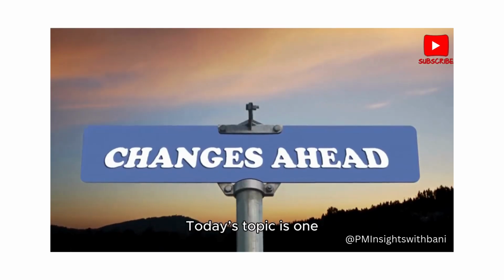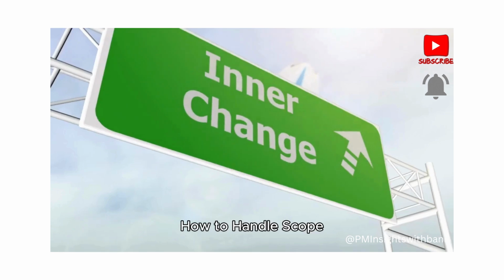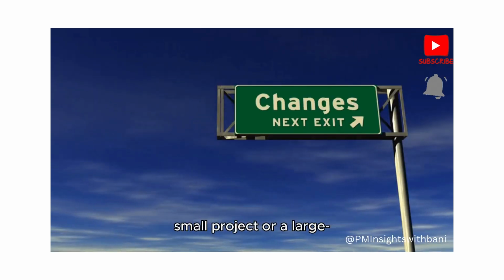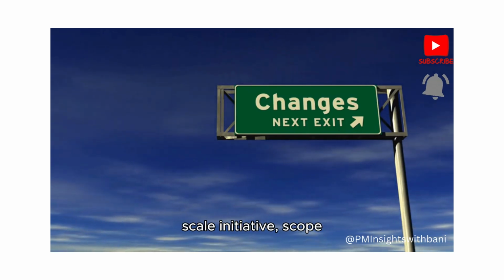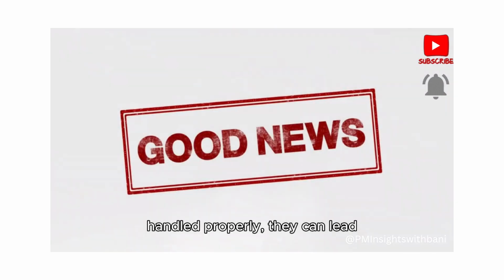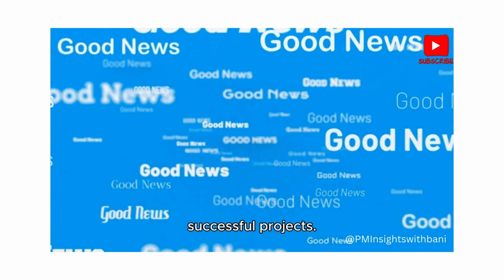Today's topic is one that every project manager faces at some point: managing change. How to handle scope changes effectively. Whether you're working on a small project or a large-scale initiative, scope changes are inevitable. But here's the good news: when handled properly, they can lead to better outcomes and even more successful projects.